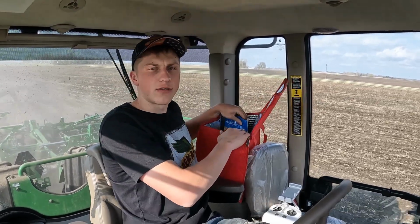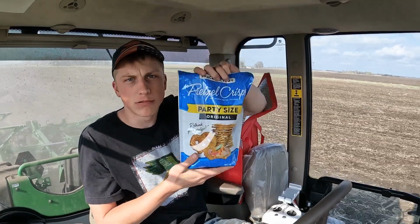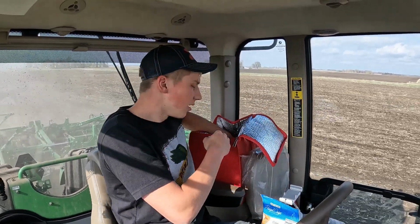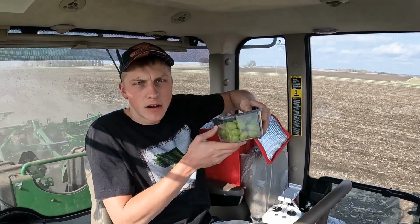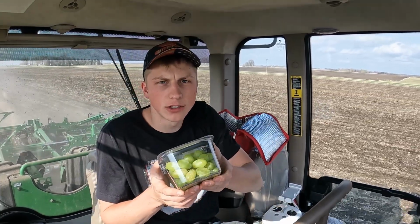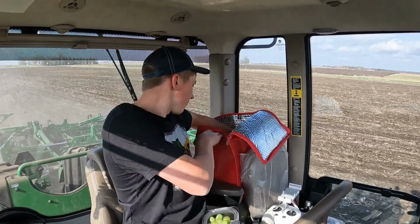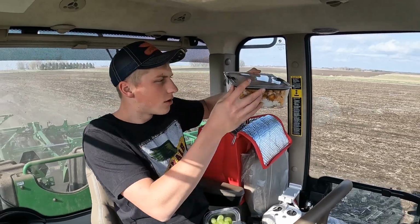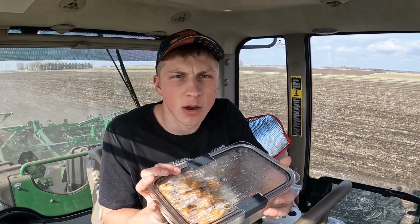Unzip it here, first things first. Looks like we got some pretzels. Always a fan favorite. Secondly, some grapes. Also a fan favorite. And for the main course, the entree, looks like we have orange chicken and white rice.